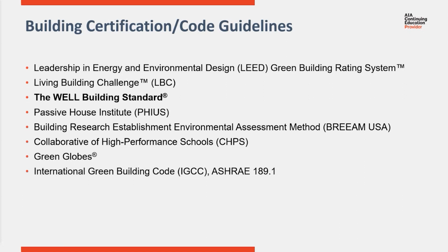On average, people spend about 90% of their time indoors, and many building rating systems want to consider and evaluate indoor environmental quality. So WELL Building Standard, or WELL as it's referred to, goes above and beyond that. The main focus of WELL is the connection between the building and its occupants on a whole higher level that includes fitness, mood, sleep patterns, even nutrition.